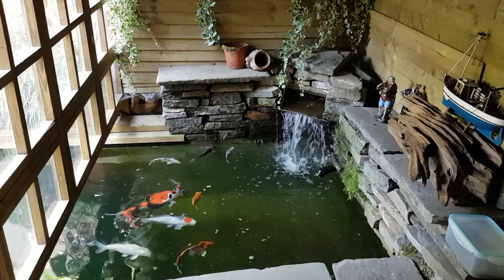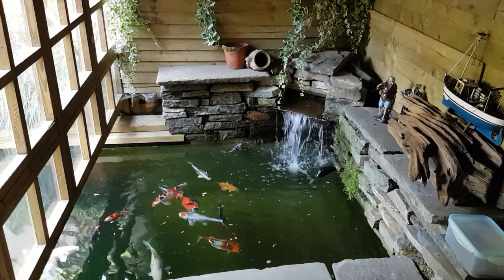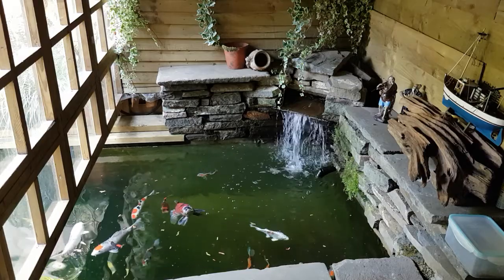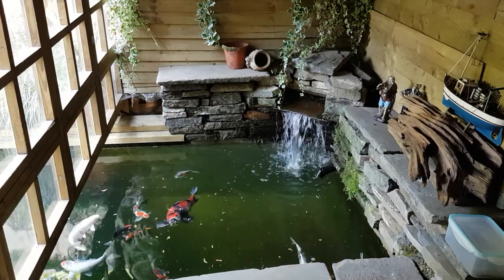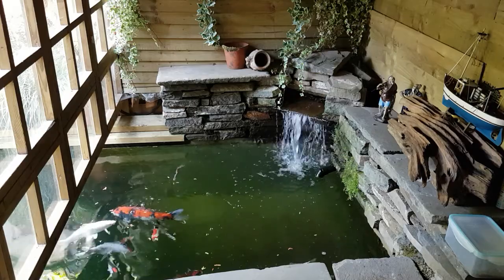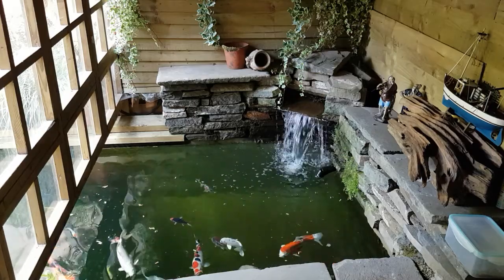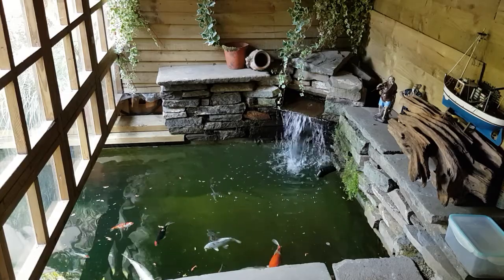I have got one of these garden water sprayers that you rig up to the hose pipe, and it's got a motion sensor on it. If you haven't got one of those for your koi pond, I seriously think you should check one out. They only cost about 24 quid for a cheaper version. The more expensive ones, obviously, you get what you pay for.